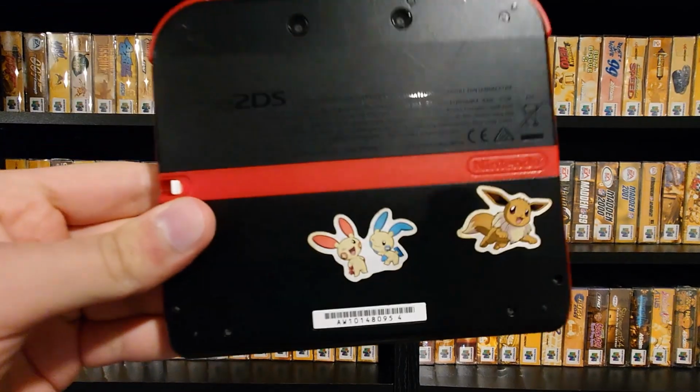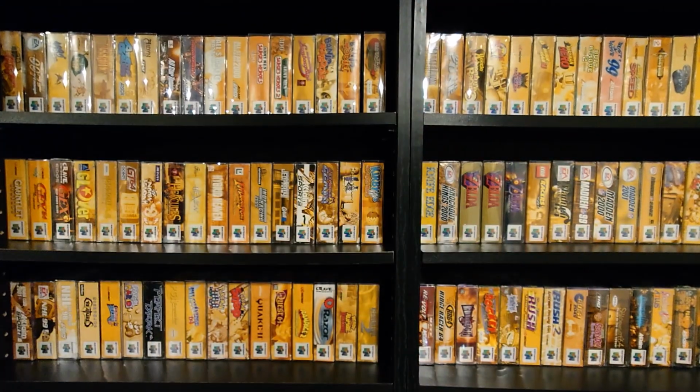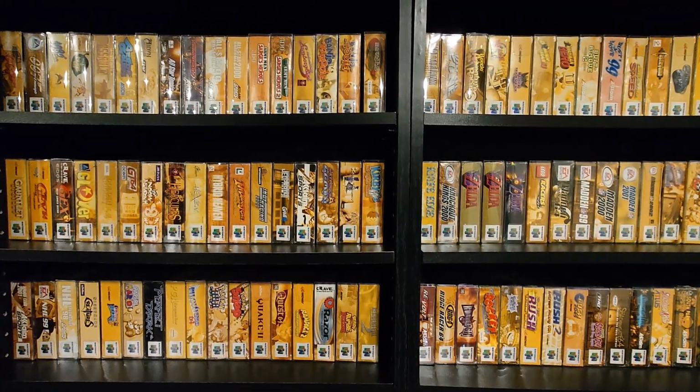Got some Pokemans on here, some Pokemon stickers. I don't know why I couldn't think of the word stickers. I think it's because I have some kind of brain rot happening, which is unfortunate, but was bound to happen with all this video game stuff going on.